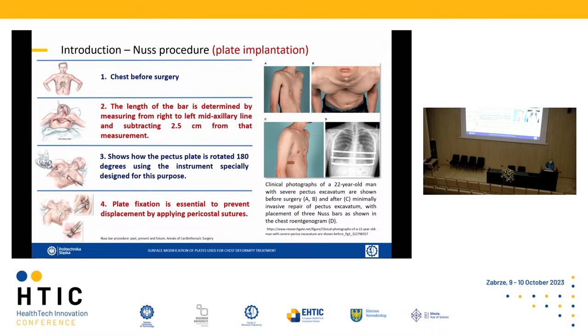In the first picture, you can see the chest before surgery. It's a funnel chest. The thoracic surgeon in the first step must choose the length of the bar. Then the bar is bent and inserted under the sternum and rotated 180 degrees using instruments specially designed for this purpose. The last stage is plate fixation, which is essential to prevent displacement, by applying pericostal sutures.